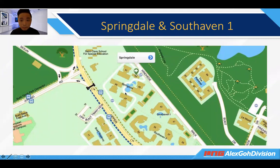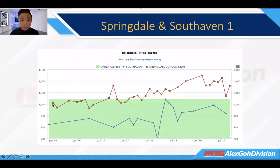If you can see, Springdale is here. Southaven One is here. So they are right next to each other. Springdale is 999 and Southaven One is a leasehold property. Right beside each other, but you can look at this chart. Springdale from June 2016, I take a more recent transaction to let you see, is hovering around $1,000 per square foot, but today we are at about $1,200 per square foot, which means even in the resale situation, they actually see a growth of about $200 per square foot. Whereas for Southaven One, they are all hovering around 800 plus to 900 plus. You don't really see a huge gain in terms of profit.